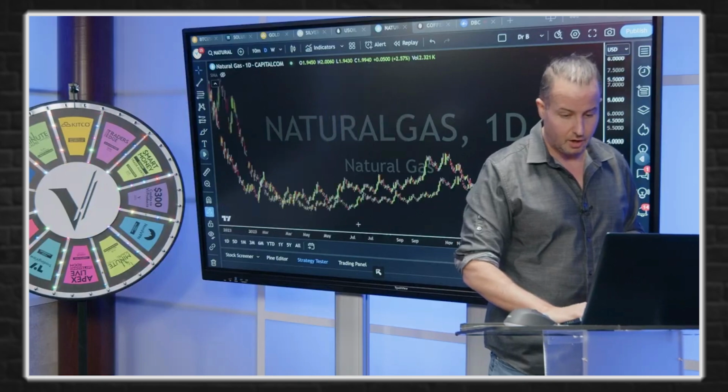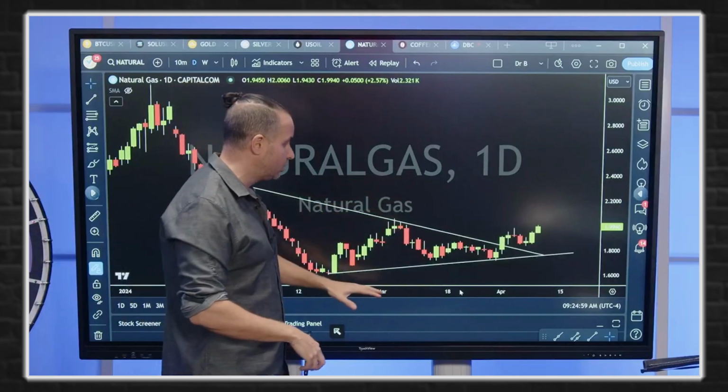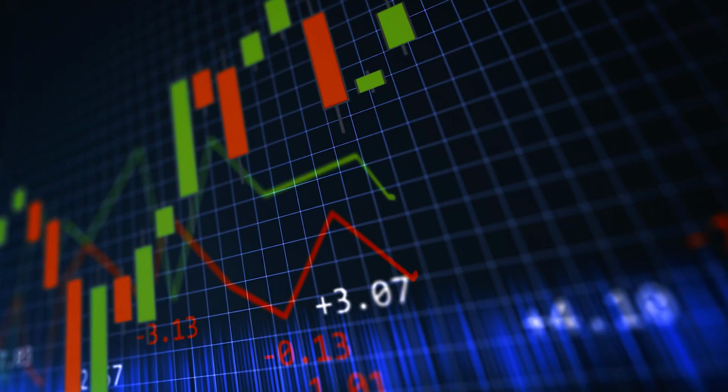And of course, we've got to touch on this chart here, guys. Take a look at the run here on natural gas. It's now approaching $2. I've talked about this. I love this chart here. The breakout, the bull consolidation, and now potentially another breakout above 2.05.